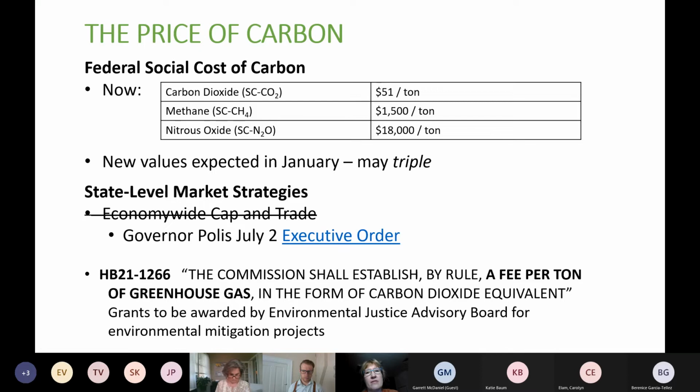A lot of the bills that passed this year have that being part of the economic impact analysis at state level projects, and that is new. So while it's not a price or a fee levied on carbon, it's definitely in the mix as far as comparing cost benefit of potential rules. There isn't going to be a state level economy-wide cap and trade per Governor Polis, who is more markets than mandates. But I do note that in House Bill 1266, there is a fee per ton of greenhouse gases that will materialize in the form of grants to be awarded by the Environmental Justice Advisory Board for environmental mitigation projects created by that bill.